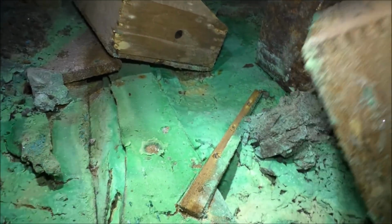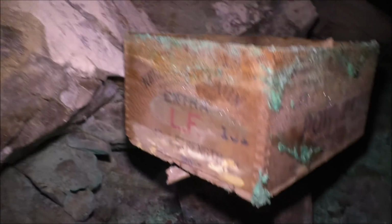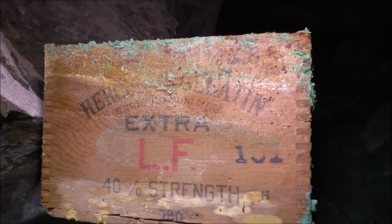An old Hercules powder box. Yeah, that's a good one. This is a kind of interesting box. Yeah. Wow, look at the colors in here, eh? I've seen a year in there. 40%. No year. I can see.